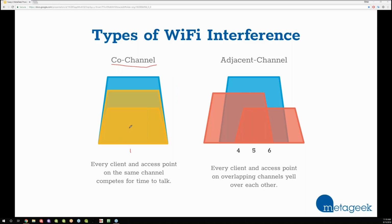You're on the same table and you're able to have a conversation, but you politely kind of take turns and you kind of compete for time to talk. Now, the more clients you introduce, and clients are kind of like more people in the family, let's say you have 20 people, just like 20 clients, well, then your time to talk gets a little bit limited, right? So it's pretty important to pay attention to how many clients you have on a network, because each one kind of limits the time to talk.